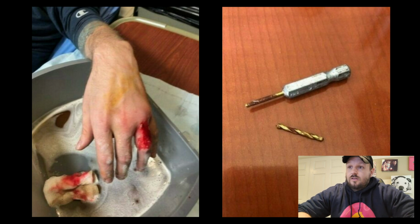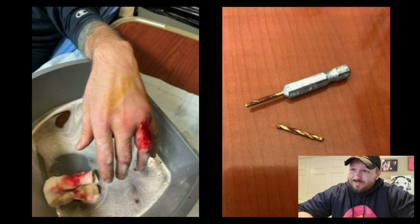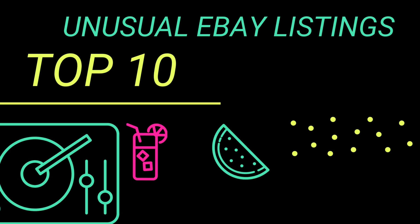And then on the right, you'll see the actual drill bit in 2 different pieces there. So that is what the person bought. All right, so now we got through the sold listings. Now let's look at the 10 things that at the time of recording this were currently listed.